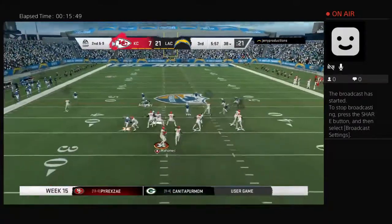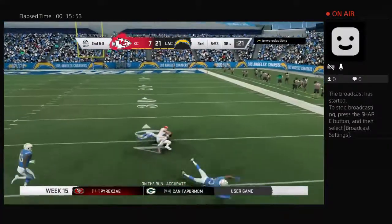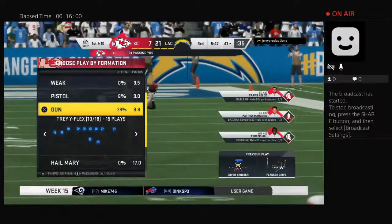Here we go. On 2nd and 9, Mahomes. And this is going to be caught. He won the fight for the football. A gain there of 21 yards.